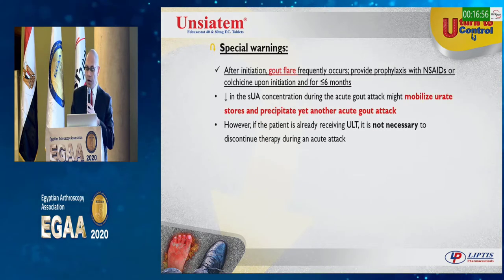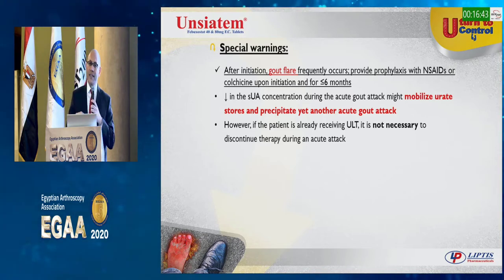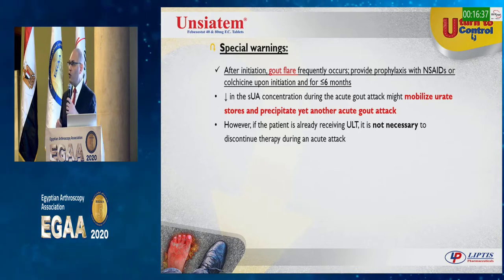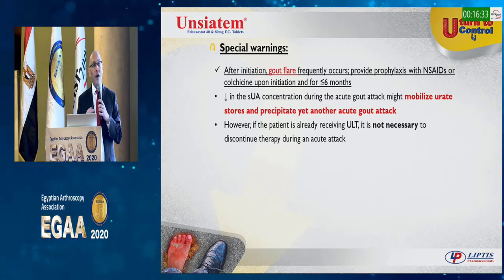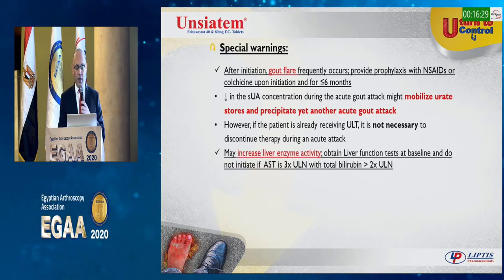After initiation, when there's a gout flare, you should provide prophylaxis with NSAIDs or colchicine upon initiation for about 6 months, because once you start to reduce the serum levels of uric acid, that can cause mobilization of the urate stores and can trigger another gouty attack. And so we want to avoid that by concurrently treating the patients with NSAIDs or colchicine. If the patient is already receiving treatment, then it's not necessary to discontinue therapy during an attack.